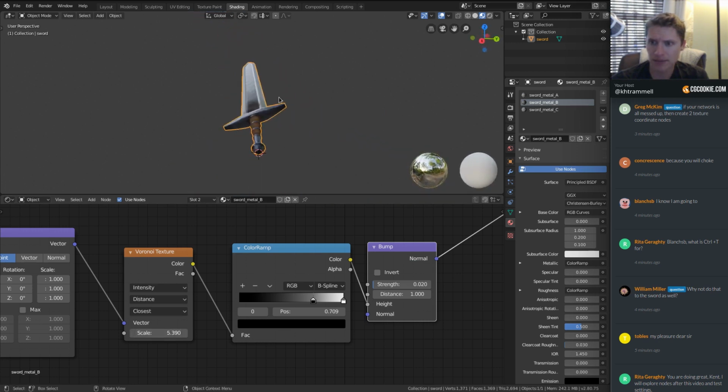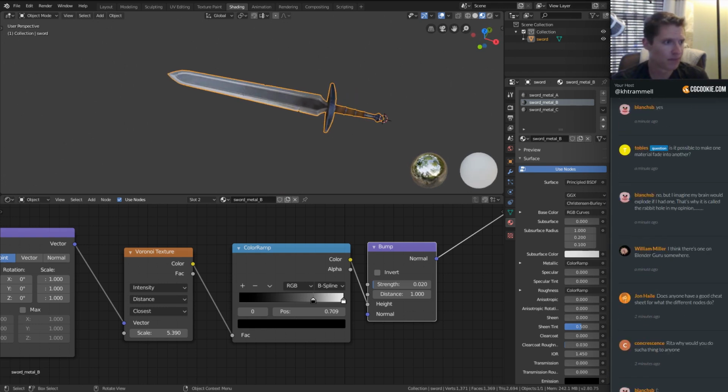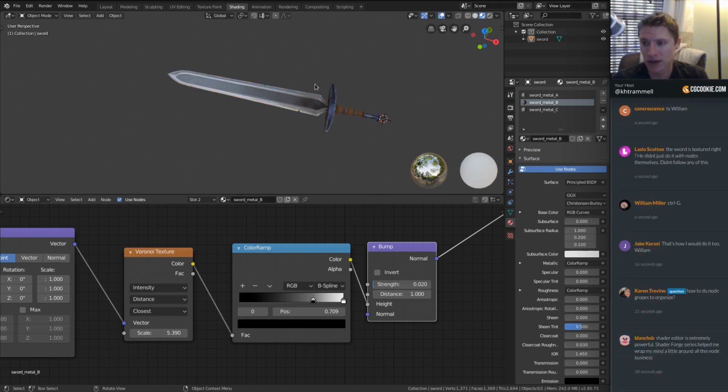There we go. But, William, I think it was a good idea to incorporate that into the blade there, at that specific spot. Is it possible to make one material fade into another? Absolutely, you can do that.